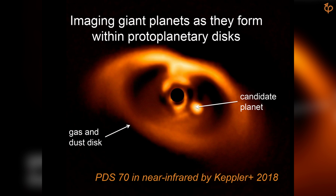And this is an image which was just released actually this week. This is a young star surrounded by a disk that's being imaged in the near infrared. So it's wavelengths that are a little bit longer than optical wavelengths. And what we think is being seen here is a star in the center, which is masked out. It's surrounded by a gas disk, and then there's a source there, which is a candidate giant planet in the act of forming within the disk. What you can maybe see here is that the planet, the gravitational interaction from the planet, appears to have sort of carved out a structure, a hole, a gap within that protoplanetary disk.